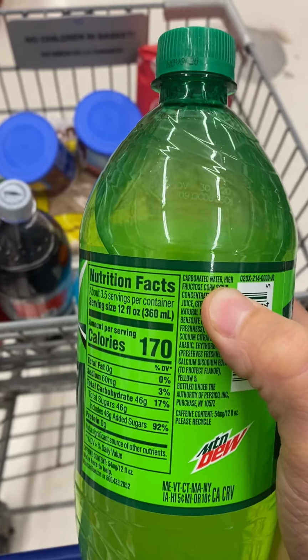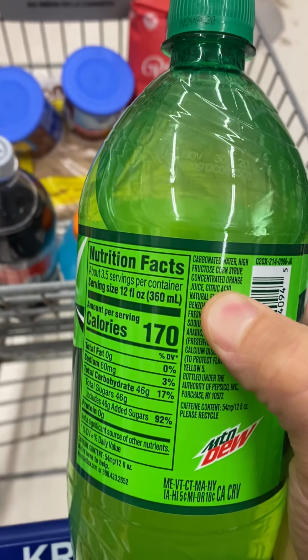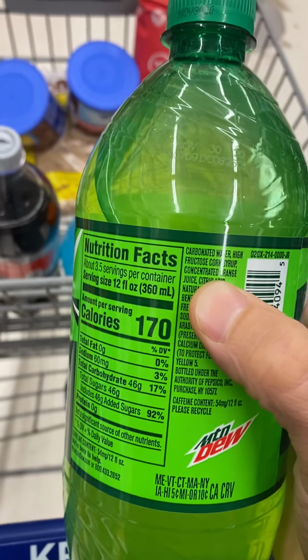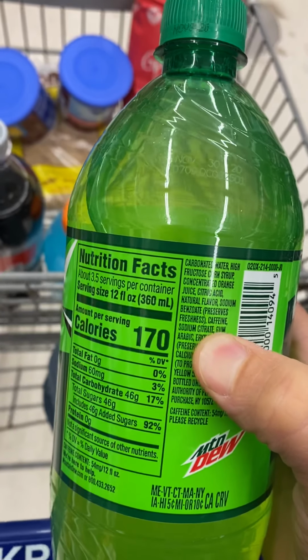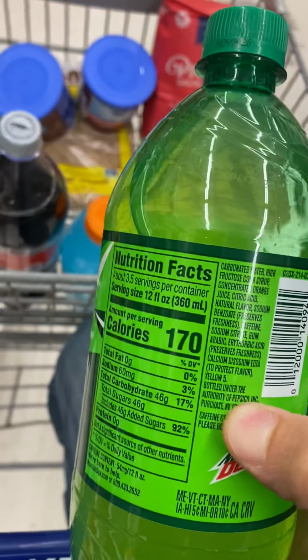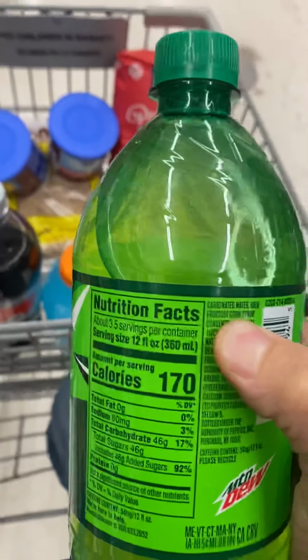Water, and then the second ingredient is high fructose corn syrup. Read down the list. There's actually orange juice in Mountain Dew, in case you didn't know. Interesting. That doesn't make it healthy for you, because there's orange juice in Mountain Dew, okay? But nowhere in there does it actually say sugar. But the high fructose corn syrup is the sugar in it, okay? So don't be confused about that. It's not sugar-free. It doesn't actually have sugar.